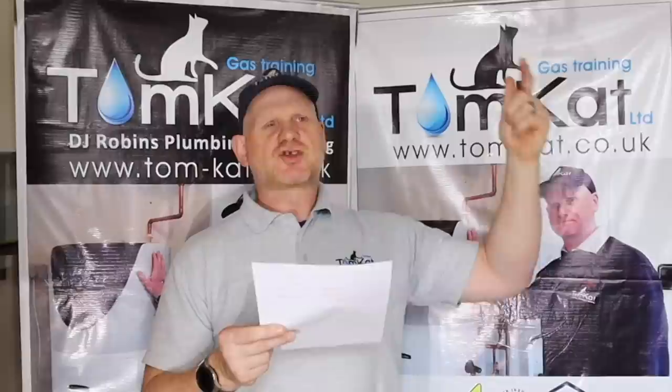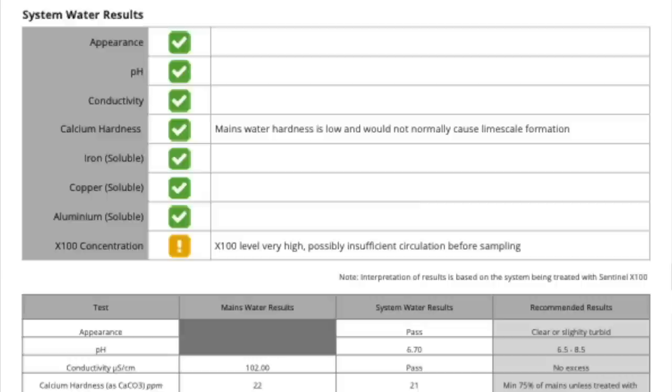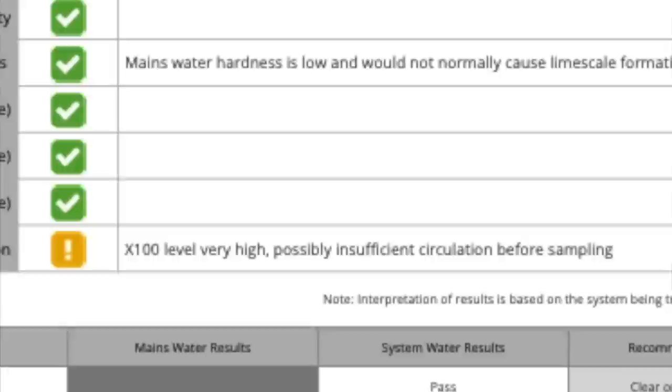Now, you saw me pour it in part one into the magnetic filter, and I circulated it around for about half an hour, something like that. And then I took the sample again, but they said the X100 levels are very high, possibly insufficient circulation before sampling. I know there was inhibitor in that system beforehand, but their test didn't pick it up. So whether they're now picking up other chemicals in there, I don't know.